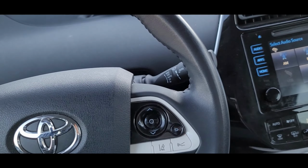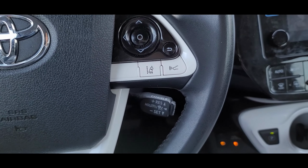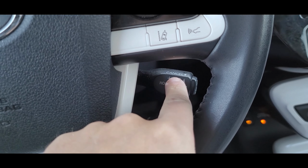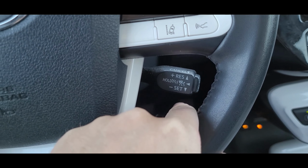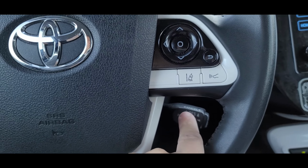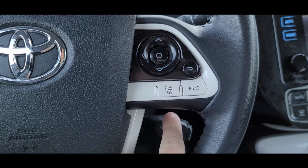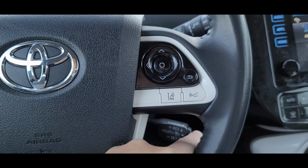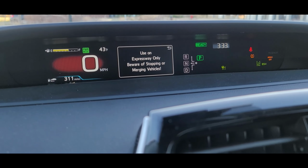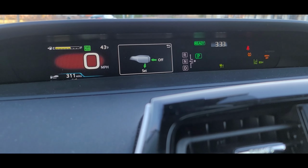All right, so I don't know what else to tell you. As I was driving it around, I did notice one good feature, which is this laser guided cruise control. So I took a highway to get up here where I am. And with this feature right here, when you press it to turn it on, it does give you a little warning right here: using expressway only. Beware of stopping and merging vehicles.